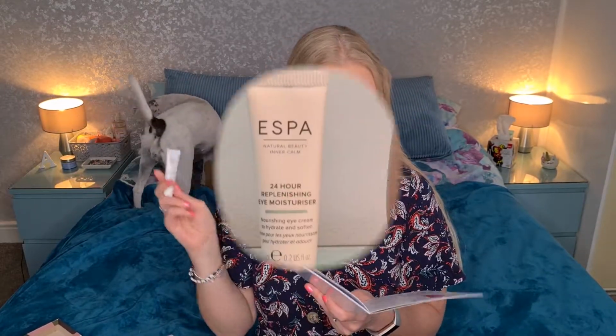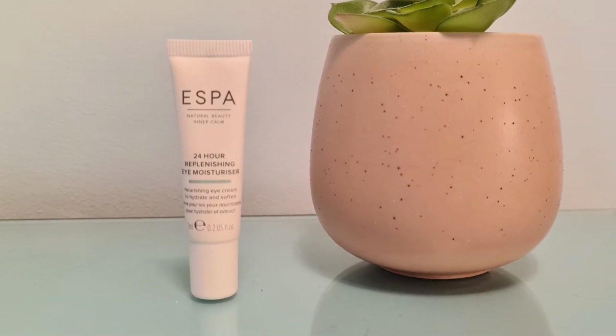So what's this? It's a 24-hour replenishing eye moisturiser. So this is a deeply nourishing and hydrating eye cream formulated with a variety of effective, kind-to-skin ingredients to replenish, protect and soothe your delicate eye area. Evening primrose and jojoba oil work together to intensely moisturise for eyes that appear refreshed and youthful. Always like products for my eyes. We do tend to get a lot of them in these beauty boxes, but it's always good to get. This is just a 7ml one, so it's not huge by any means, but I think this might be the product we should have got last month.